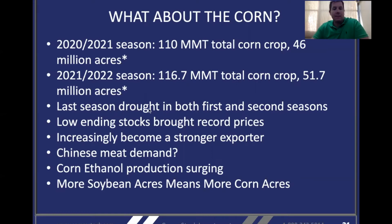Of course, last season drought had a lot to do with the lower production in both beans and corn, which brought down the lower ending stocks as well. Brazil is every year becoming a stronger exporter on the global market as well, and that's just a trend that's been happening the last 15 years or so. It wasn't that long ago when they were a net importer of corn, and now they're building a stronger market for their export products. Meat demand has grown a lot in Brazil. Of course, that creates a huge market for consumption of their corn.